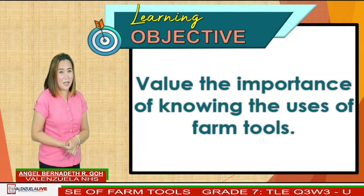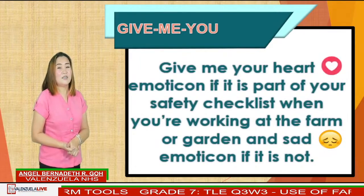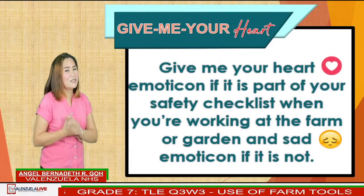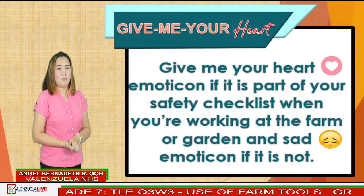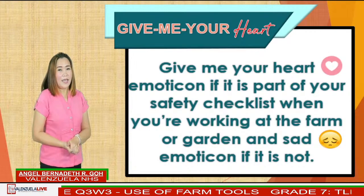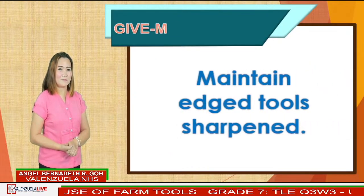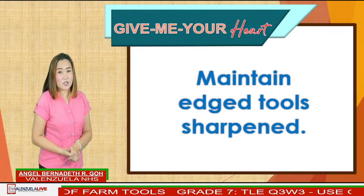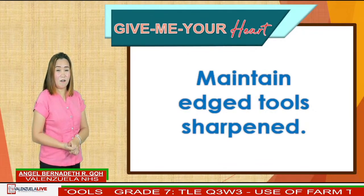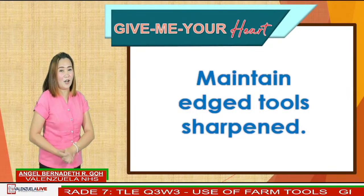Let's have a recap of our previous lesson by this activity called Give Me Your Heart. Give Me Your Heart emoticon if it is part of your safety checklist when you're working at the farm or at the garden, and a sad emoticon if it is not. For number 1, maintain edge tools sharpened. Is it part of your safety checklist or not? I will give you 3 seconds to comment on your answer.